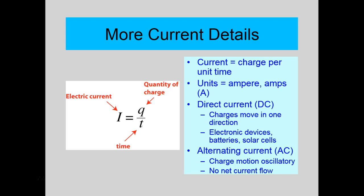The current is charge per unit time, just like you see here. The unit for I, I don't know if I said that right. The current is charge per unit time. The unit for current is ampere or amps. We use either one of them. Capital A because it's named after someone, Louis Ampere.